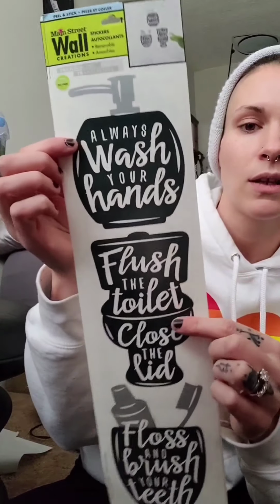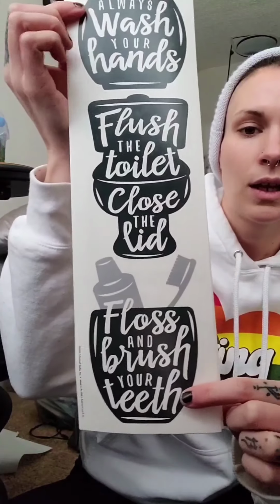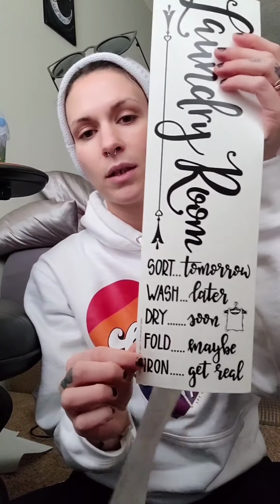I got two of the Main Street wall creations. This one says, always wash your hands, flush the toilet, close the lid, and floss and brush your teeth. This one says, laundry room. And on the bottom here, we have sort tomorrow, wash later, dry soon, fold maybe, iron, get real. And that is my entire philosophy behind doing dishes, or laundry and dishes, to be honest.